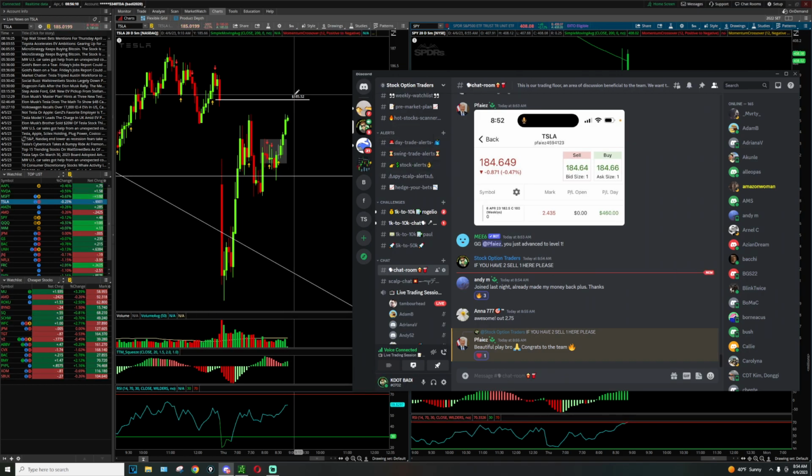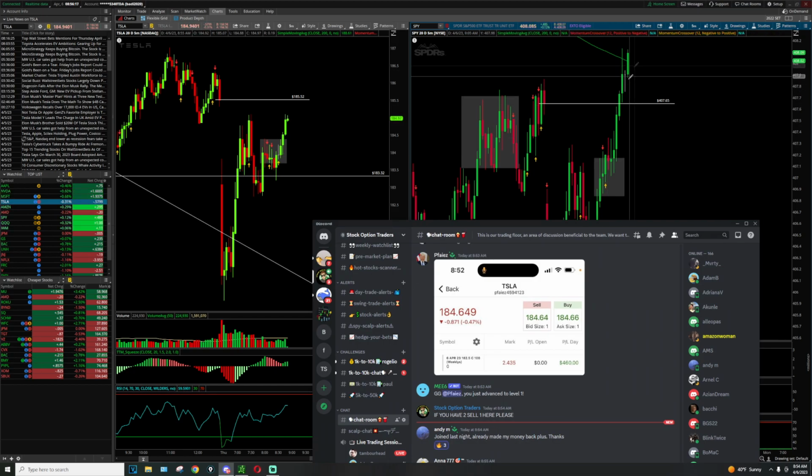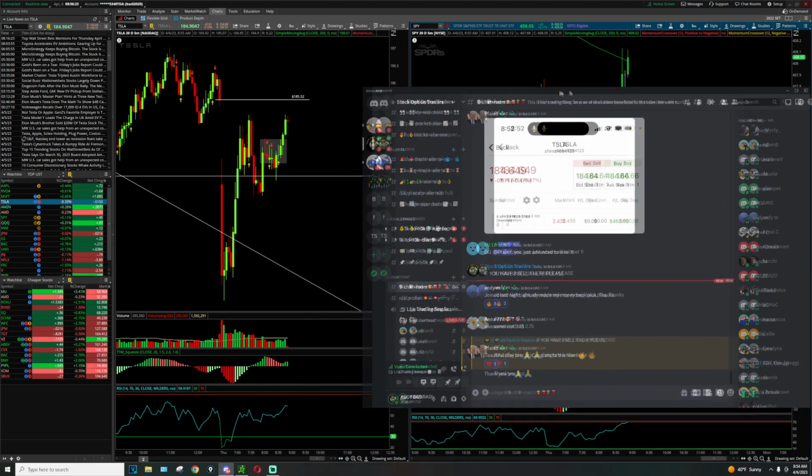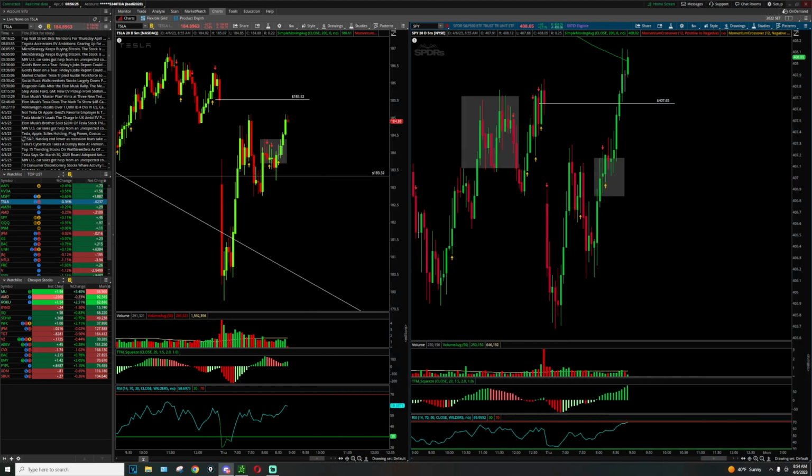Looks like we might get the higher high at 185.52. That's where we want to take profits on our second contract. It's such a shame that SPY has such great momentum, but unfortunately Tesla's really lagging today. Still not bad. We took our profits, and the contract that we have that's already in the money is basically free for the day because we've made enough profits. We're up over 400 on Tesla so far for the day.